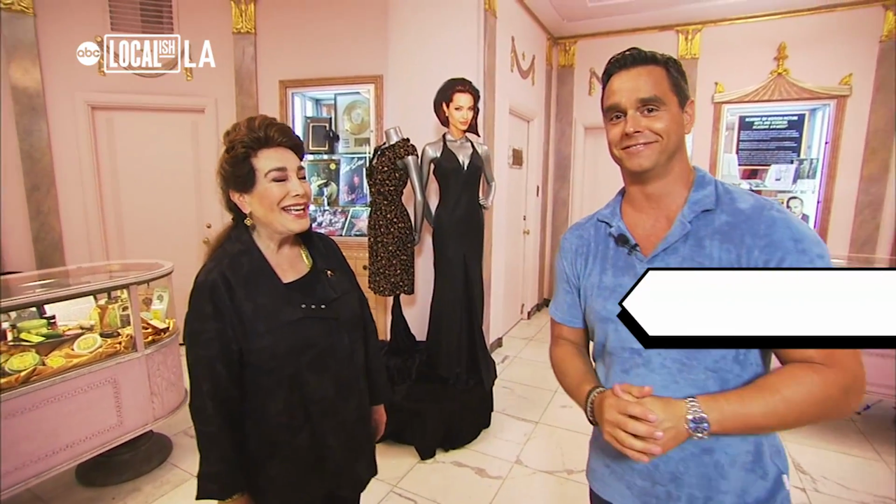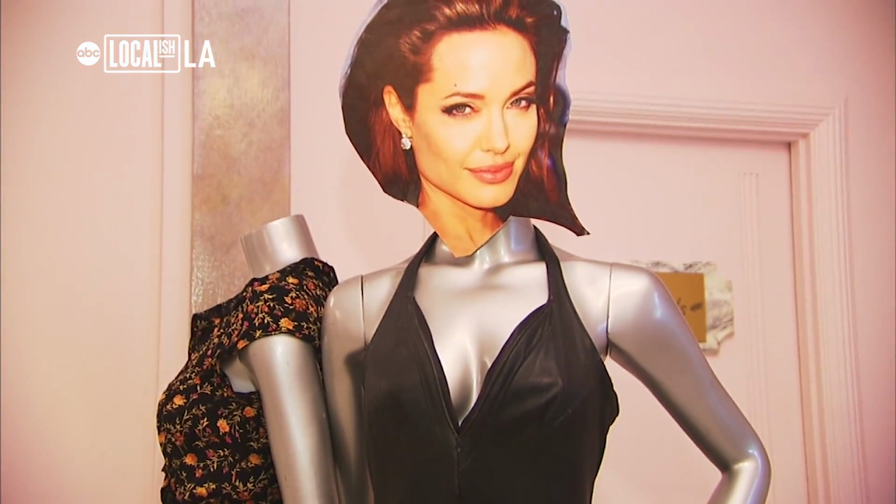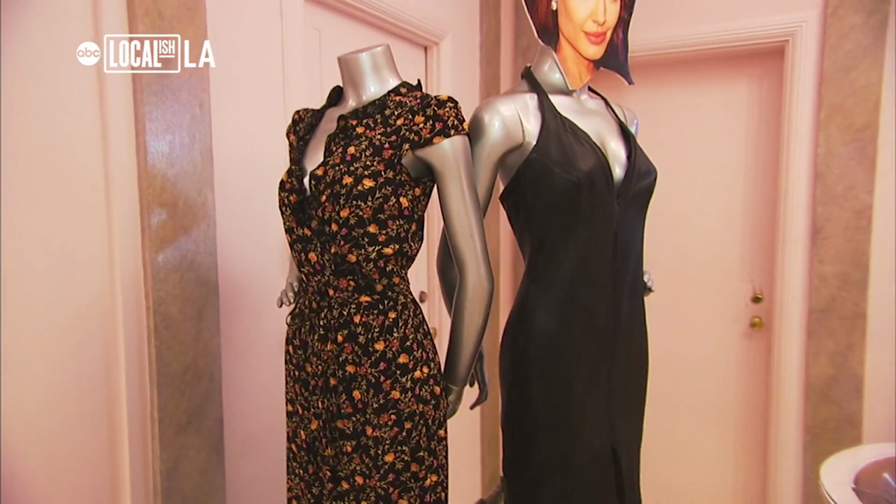Tell me more. Yes, this is a fabulous gown created by Giorgio Armani, and she wore this to the movie premiere with Brad Pitt, Mr. and Mrs. Smith in 2008. Wow, and it's phenomenal.